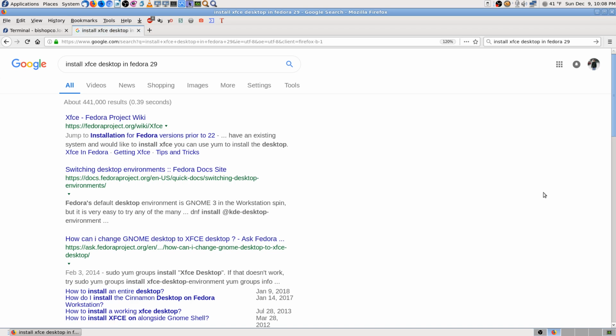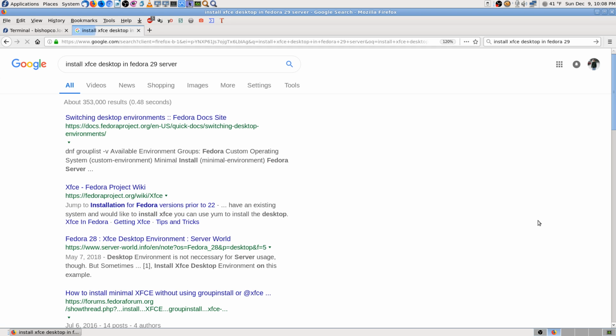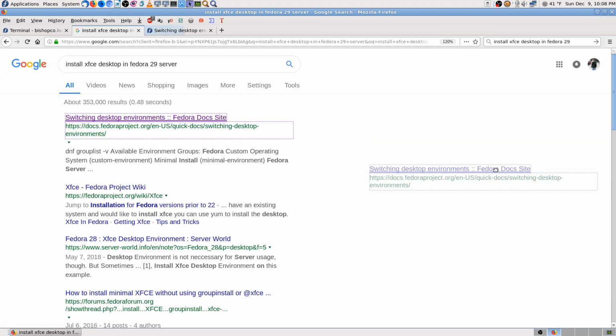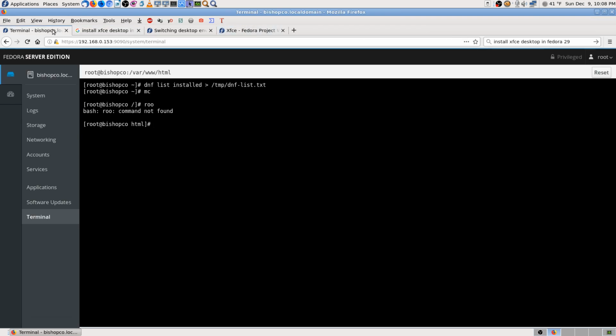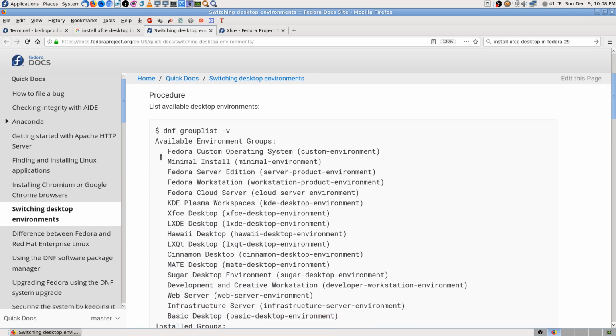Install XFCE Desktop in Fedora 29. Oh, server. Okay. When I saw that first link, I thought, that's not going to give me what I'm looking for. Installing additional desktop environments. Okay. DNF group install. Oh, this is DNF group. This is just what I was talking about. DNF group list -v, available groups.